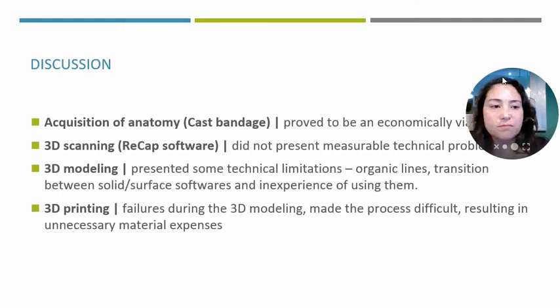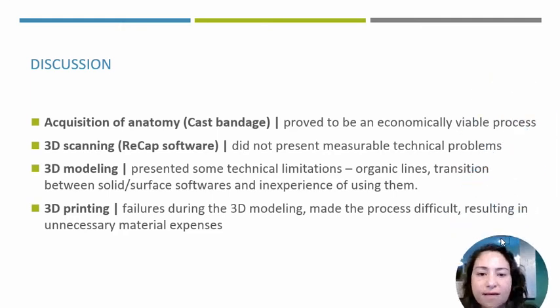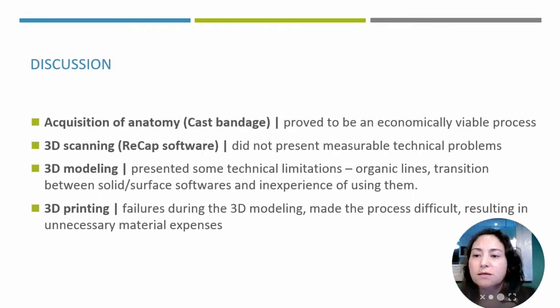Acquisition of the anatomy using a cast bandage proved to be an economically viable process. 3D scanning using ReCap software did not present major technical problems. The 3D modeling presented some technical limitations: organic lines, transition between solid surface software, and inexperience of using them. 3D printing failures during the 3D modeling made the process difficult, resulting in unnecessary material expenses.